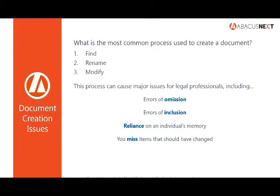You may have had a client that was masculine before and a female client now, and when you're going through the renaming process, the modification process, I should say, you've left in the "she" instead of "he," or "he" instead of "she." It's one of those things where, with this current process, you do miss items that should have been changed. It could be that your starting document is compromised.